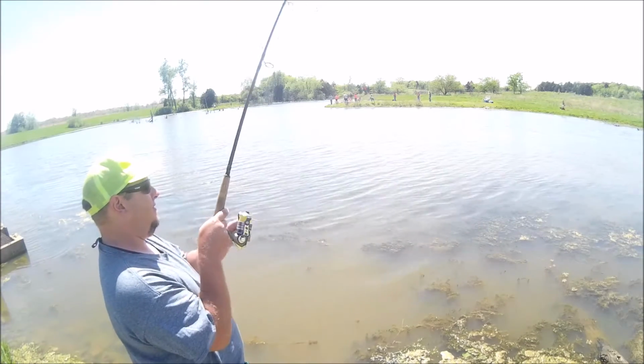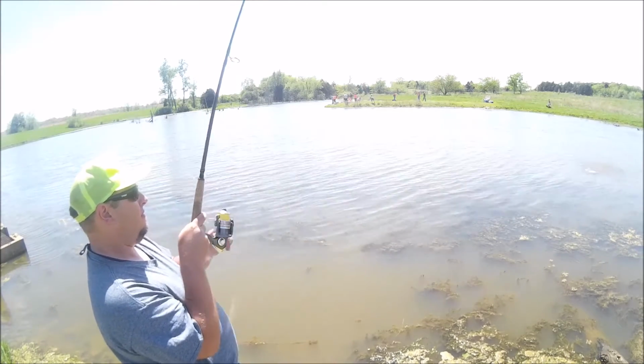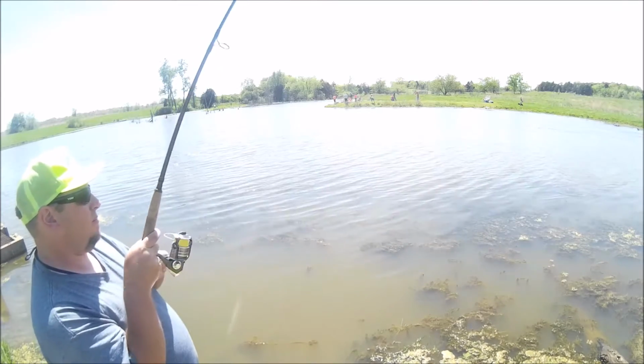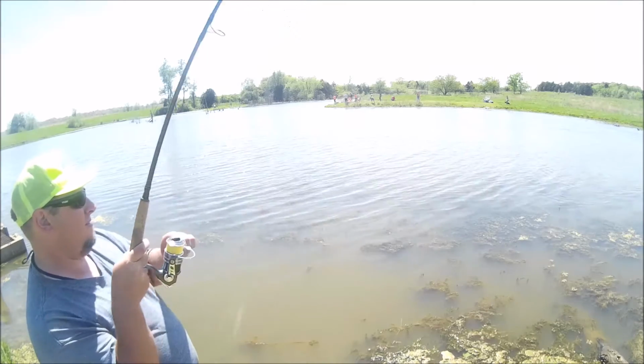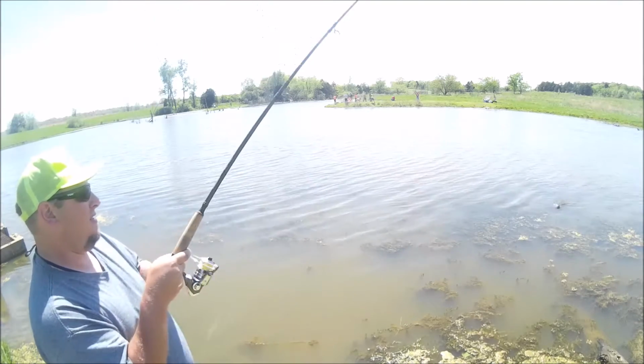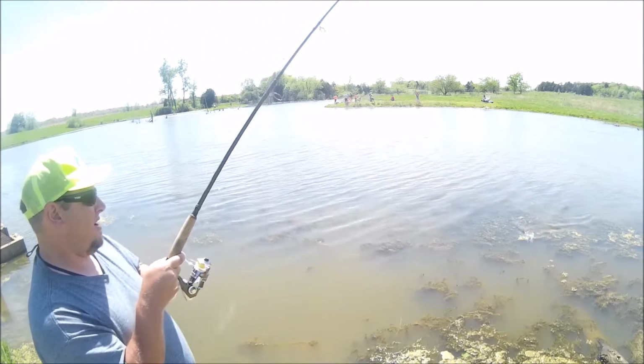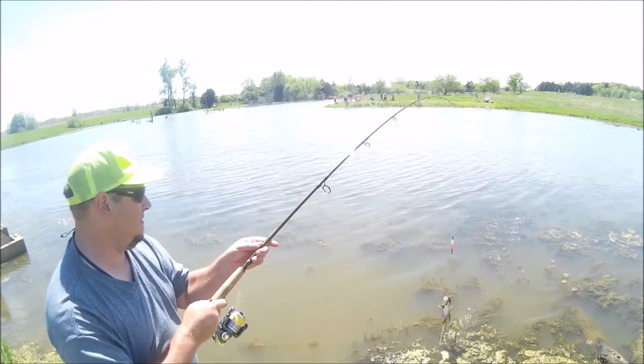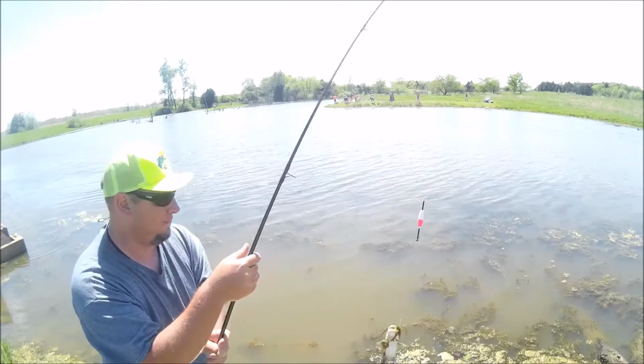Got it. This feels a little better. And this braid cuts through, hopefully, all that hydrilla. Oh yeah. Now we're talking. And Mr. Catfish comes for a visit. This is a perfect eater.